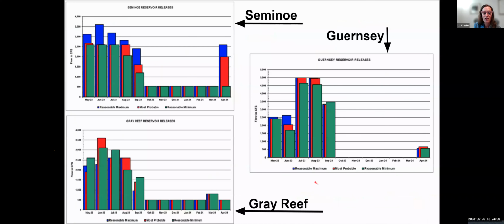And then there's the reservoir operating plans. So Seminoe, starting off at the upper left, June releases are around that 2,500 CFS for June, July, and August, before stepping them down towards the end of the irrigation season.